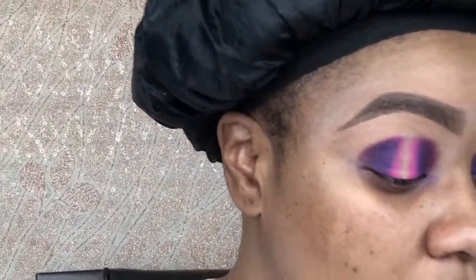Okay, so now that I have that, this is what we got going on. I'm gonna go in the crease. I wanna go in with a soft, not too dark of a brown. So I'm gonna look at all my browns that I have. I'm gonna go with my mid-tone brown. So this is it right here. I'm just gonna take a fluffy, small brush. Is this the one I wanna use? Just to make sure, yes.